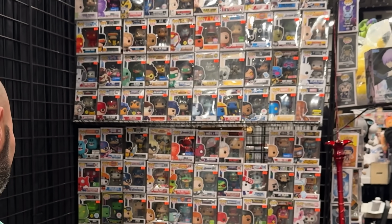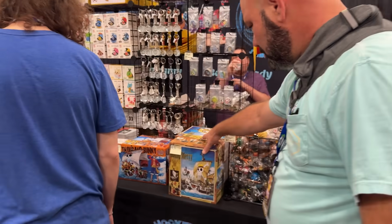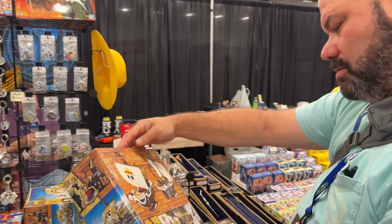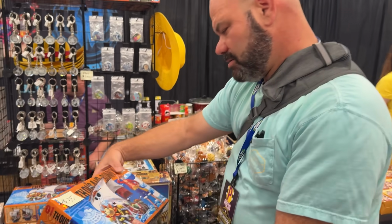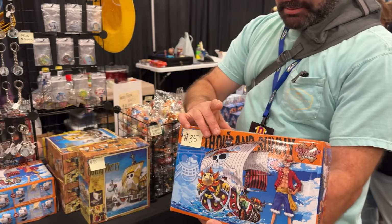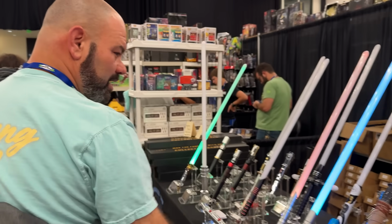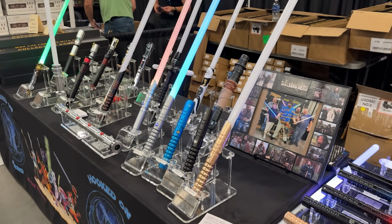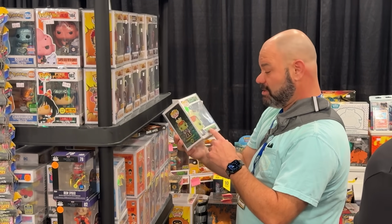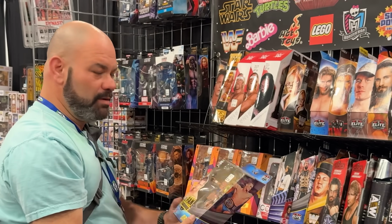Check out Punchy. Or the OGPX previews Flash. That's pretty cool. Like a model kit of the ship from One Piece. From The Walking Dead. Yeah. Gonna check this one out. Frank and Freddy. Pretty cool one. It's a pretty cool one.